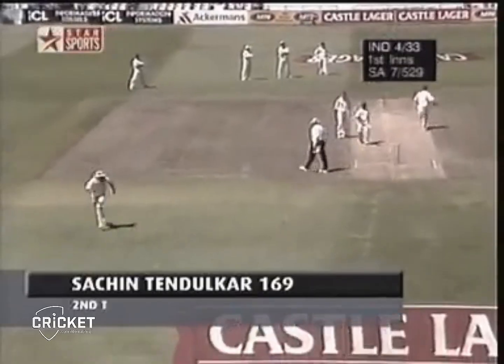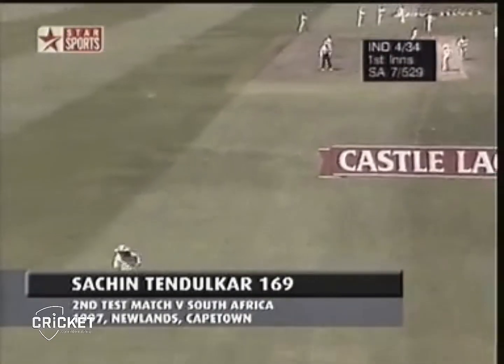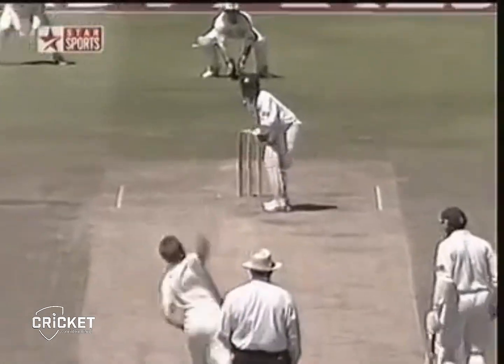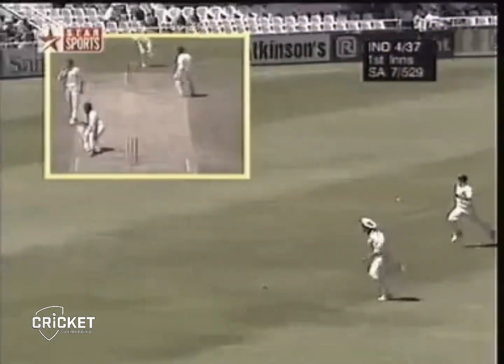That's a nice stroke. More of a push than anything else, so perhaps later in the day when the Indian captain's got some runs on. It's nicely played by Tendulkar. It'll only be 2.